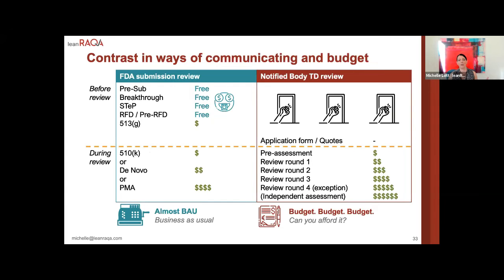So if we look at the contrast in the way of communicating and the cost between the FDA and the notified bodies, these are just a handful of the types of pre-submission review that you can go through with the FDA on the left. And most all of these are free. And the FDA is very collaborative. I know companies that have had 2 and 3 pre-subs just to engage with the agency prior to submission. And then during review, the FDA fees, particularly if you qualify as a small business, are very small in comparison to what a notified body's fees are.